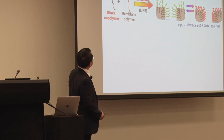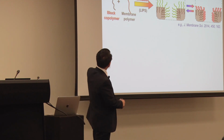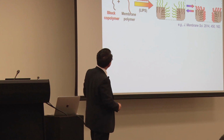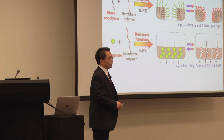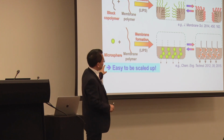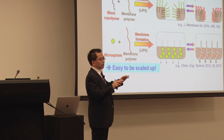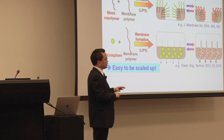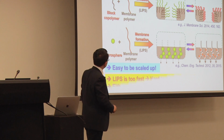So the other one is introducing responsive domains during membrane formation. That means when we prepare the membrane, we put, for example, block polymers or microspheres inside to prepare the membrane at the same time. This method is easy to scale up, because we can use commercially existing instruments to prepare the membrane just by adding some additives.